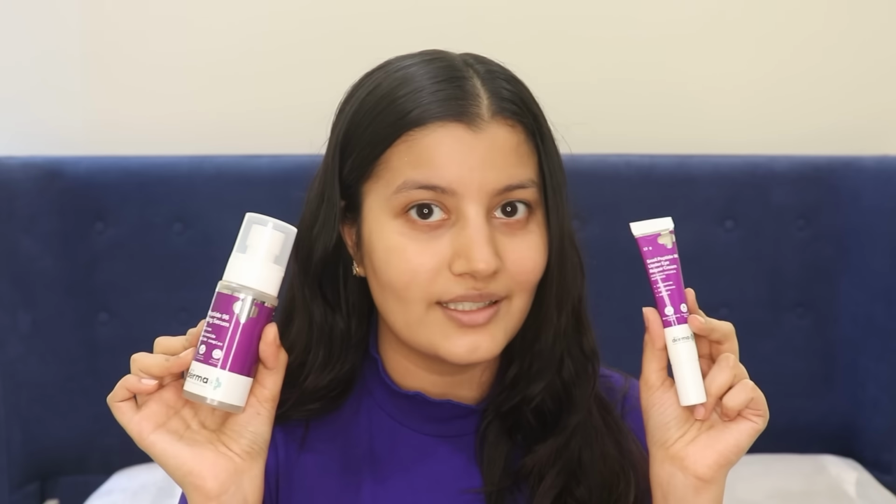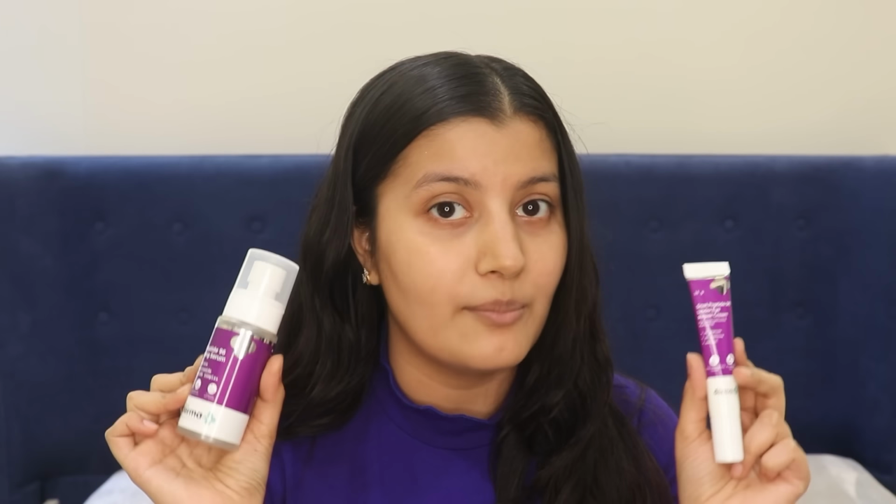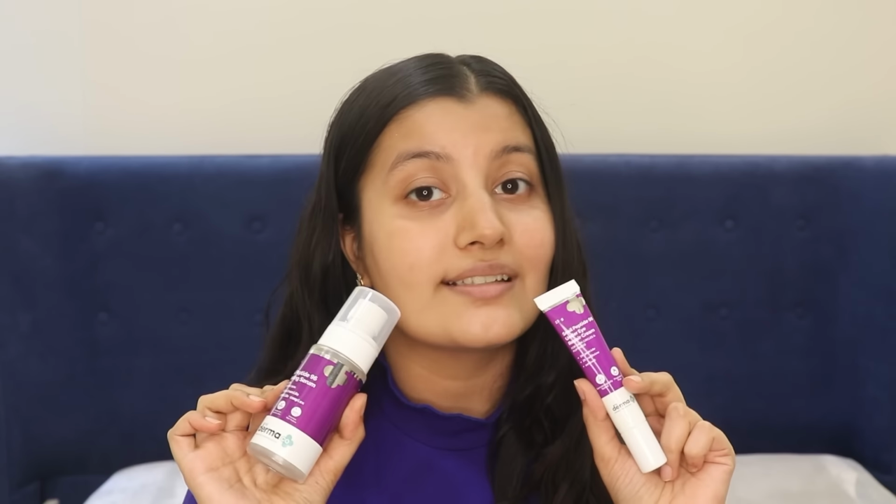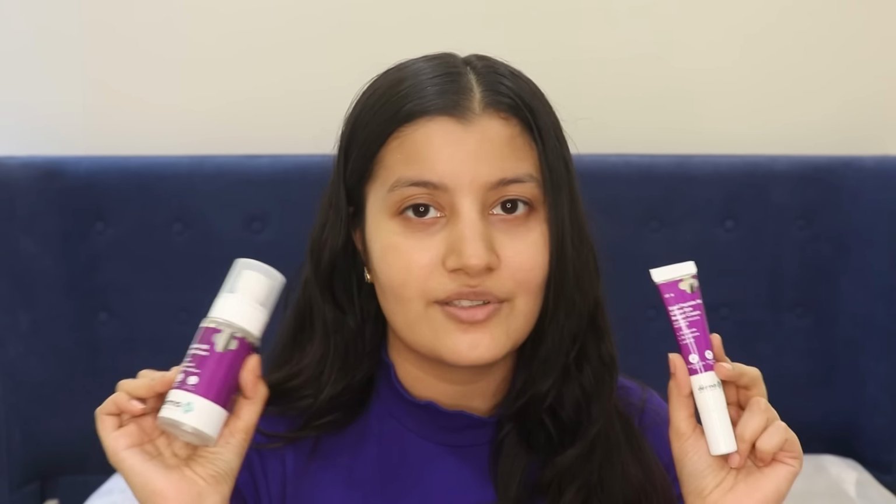Moreover, the best part about these products is that no snails were harmed during the formulation of these products, which is the best thing ever. So these are guilt-free products. You can use them absolutely guilt-free. So yeah, that was my review on the newly launched Derma Co Snail Peptide 96 Under Eye Repair Cream.